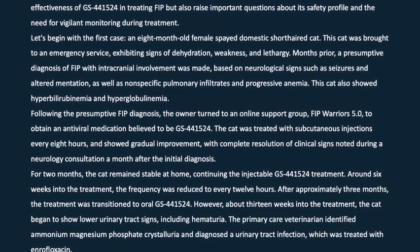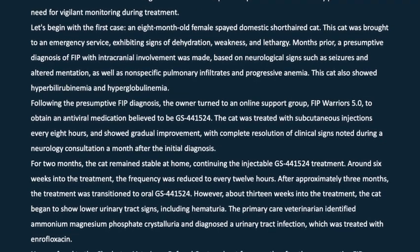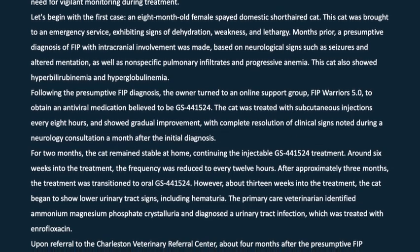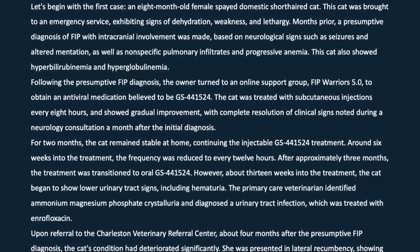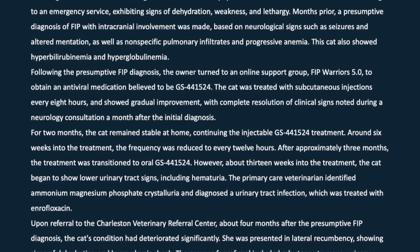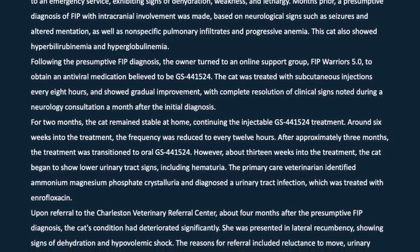Following the presumptive FIP diagnosis, the owner turned to an online support group, FIP Warriors 5.0, to obtain an antiviral medication believed to be GS-441524. The cat was treated with subcutaneous injections every 8 hours and showed gradual improvement, with complete resolution of clinical signs noted during a neurology consultation a month after the initial diagnosis.